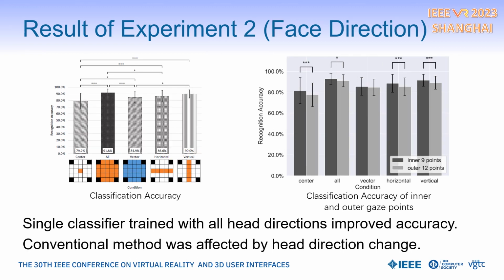This is the result of experiment 2. Condition O achieved the highest accuracy, so it suggests that the single classifier trained with the data of all face directions significantly improved the performance. And we compared the accuracy of inner 9 gaze points and outer 12 gaze points. Statistical tests revealed that condition center had significant differences in accuracy between inner and outer gaze points. Therefore, we considered that collecting the dataset of diverse face direction could improve FER.